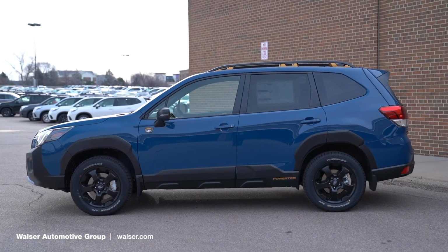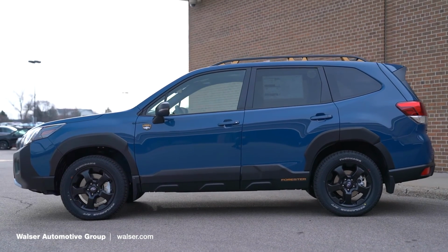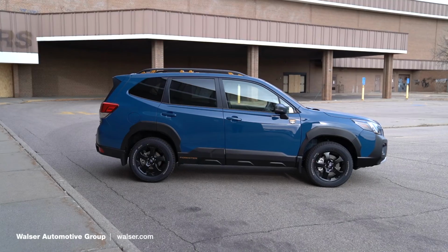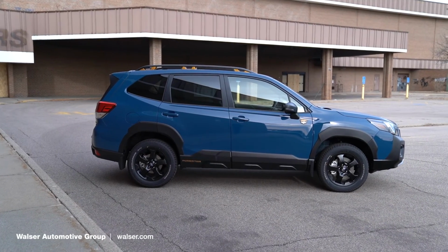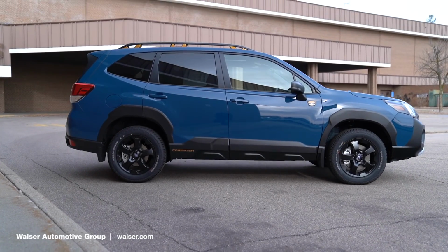So, overall, the Subaru Forester is an awesome vehicle. If you're looking for a little bit more outdoor focused one, obviously the Wilderness is going to be that. It gives you a ton of nice equipment here, whether it's the CarPlay, all the safety stuff, the heated StarTex, and the cool styling on the outside. We didn't even touch on the Geyser Blue color, which looks so cool with these copper accents, and there's a few other really cool colors as well.